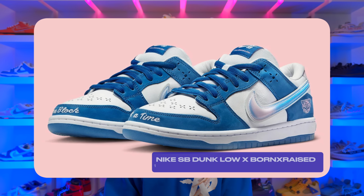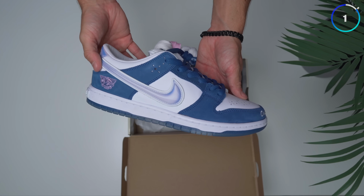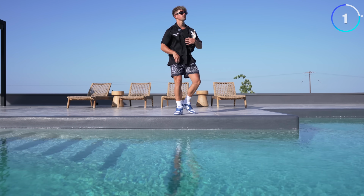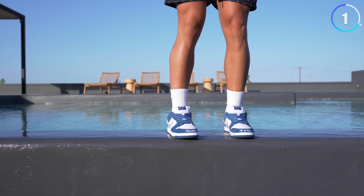And coming in at number 1 is the Nike SB Dunk Low Born and Raised. Yes guys, it's a surprise to me too, and I made this freaking list. So I got this pair of shoes before they released to make a review for you guys, and I ended up wearing these things all summer long. And through all of those months that I was wearing them, I was just realizing how special and cool this pair of sneakers is. Now I will say that the release was pretty awful.